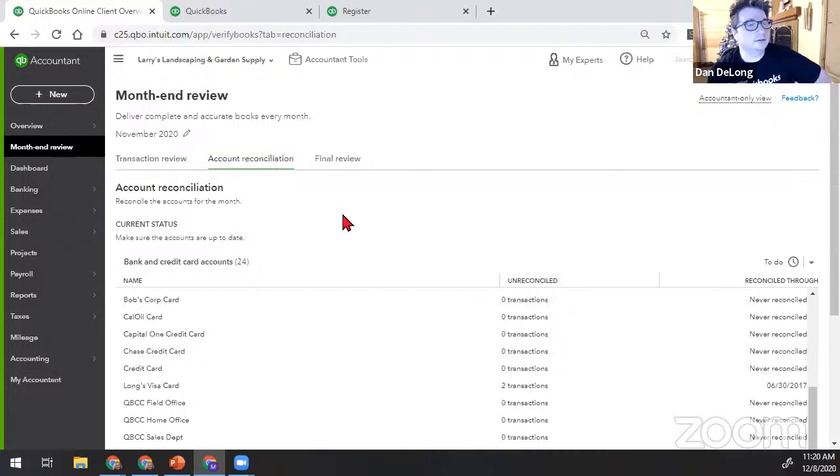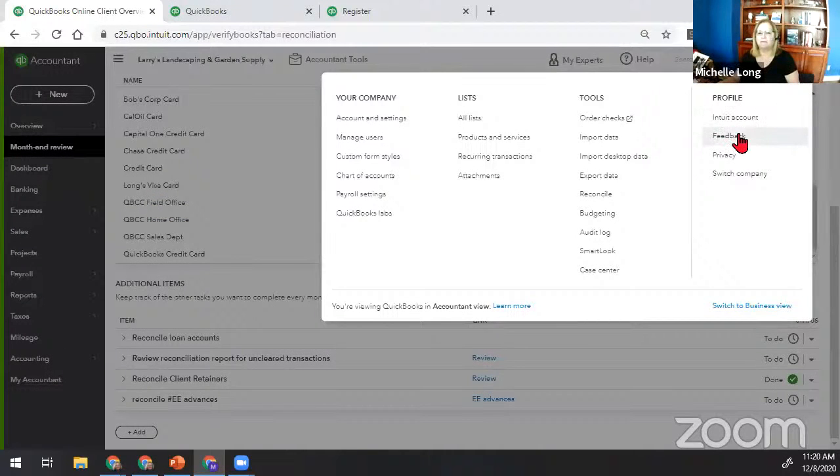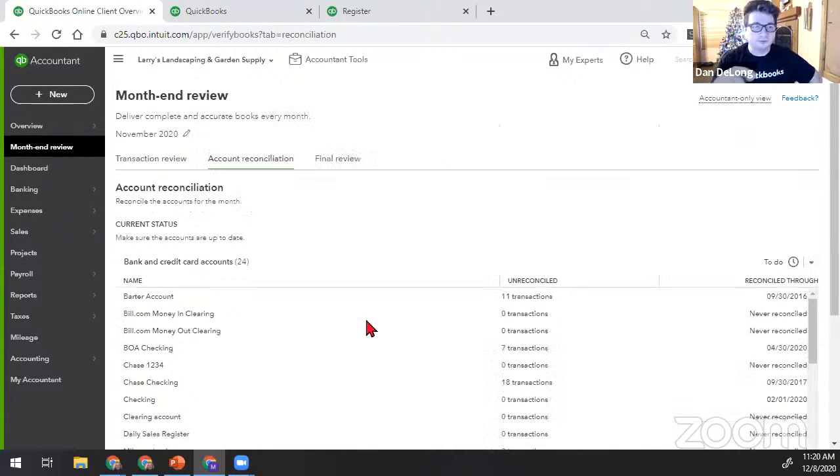But nice, there is a good feedback right up there. That's right. Whenever you have feedback for Intuit, click that big gear, then feedback. If you want to sort those, you let them know that you want to sort those. And if you attended the virtual QB Connect, they talked about some of the enhancements that will be coming out this year, where you can add reports and finalize those things after you've done the month-end review. Yes.